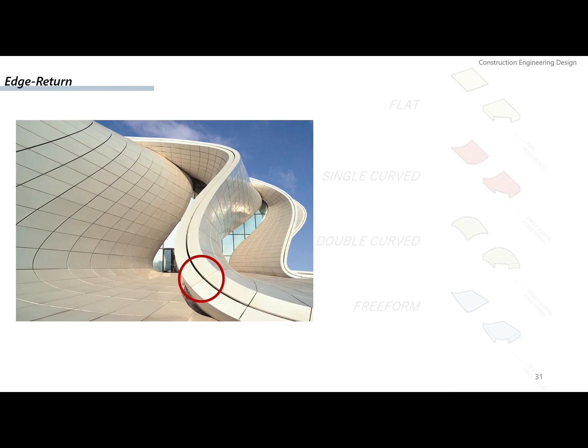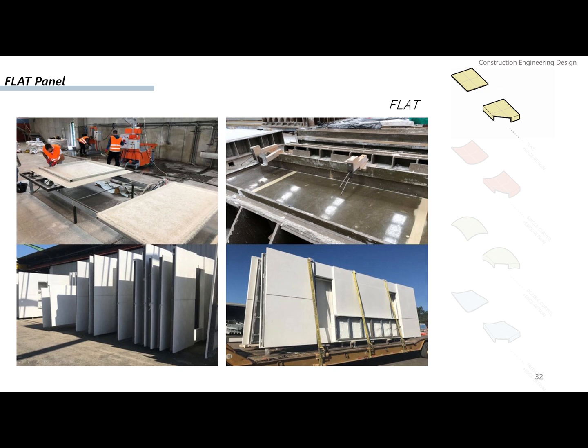Edge return is the detailing system of the panel. In order to hide substructure when the joints between the panels are viewed from certain angles, the panel is folded at the edge. This aspect helps the facade to appear substantial and monolithic. Of all the different panels, flat panels are the cheapest. Since it is produced without the need for a relatively separate process, the company tries to make the construction of flat panels occupy the largest area possible.